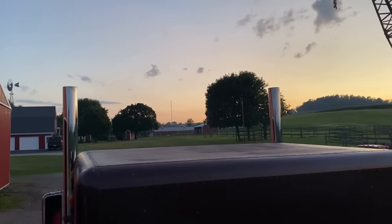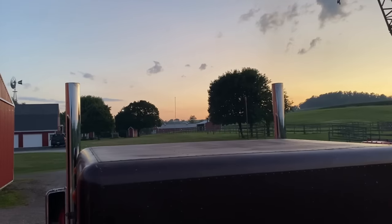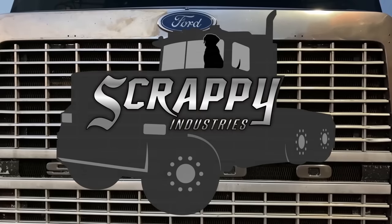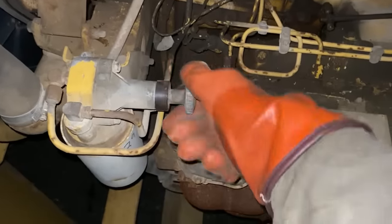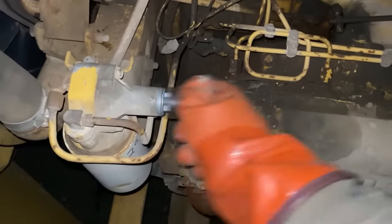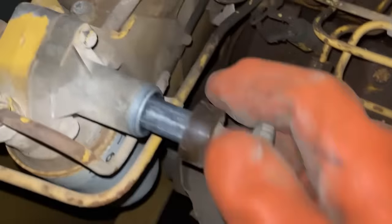So hopefully bleeding doesn't go too poorly. Get it running, get it down to the fuel tank, hopefully 5 gallons will make that happen. Oh yeah, bone dry, awesome. Let's go ahead and try it. Here it is. It caught fuel, surprisingly. Mighty old 3208 in this girl.